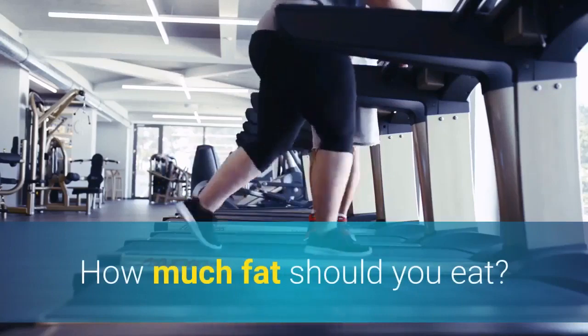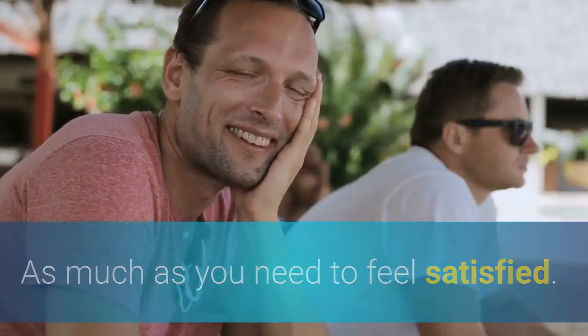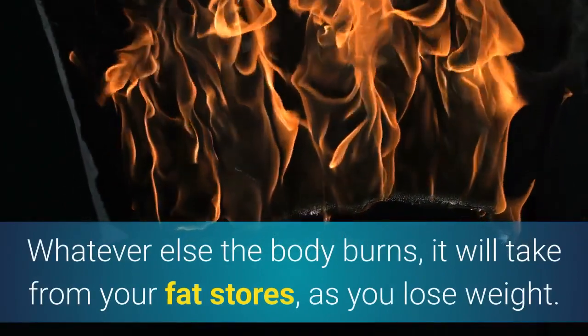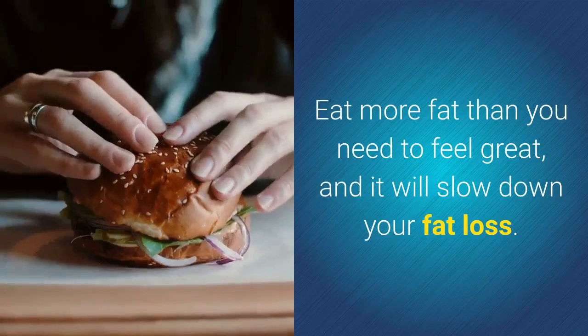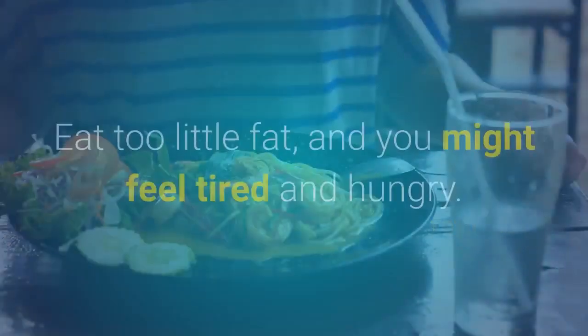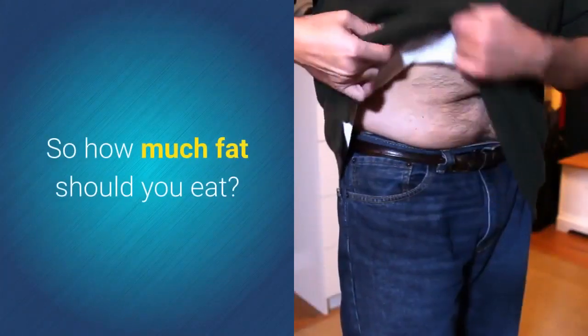How much fat should you eat? As much as you need to feel satisfied. Whatever else the body burns, it will take from your fat stores, as you lose weight. Eat more fat than you need to feel great, and it will slow down your fat loss. Eat too little fat, and you might feel tired and hungry. So how much fat should you eat? As much as you need to feel satisfied and great.